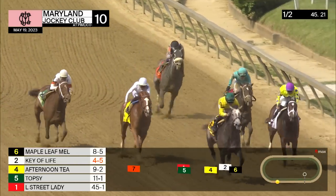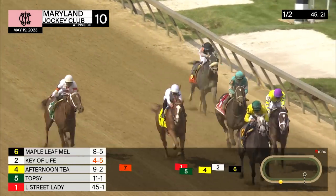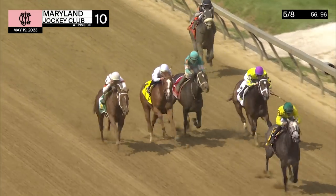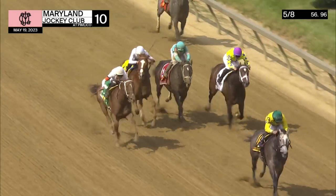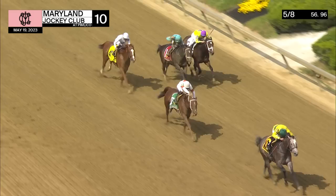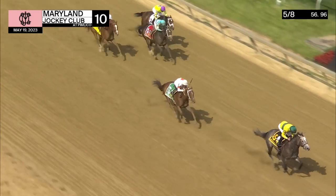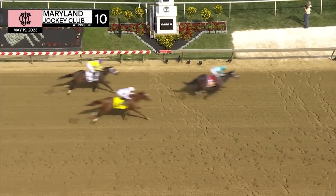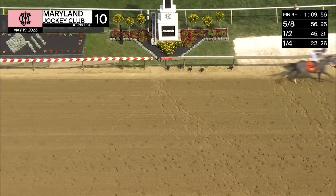Half mile 45.21. Maple Leaf Mel ridden with confidence, and look at her putting on a show. Maple Leaf Mel, as Topsy rolls on the outside of second. Maple Leaf Mel hasn't been asked yet. She's home by 3. Maple Leaf Mel, Topsy on the chase. Maple Leaf Mel in a sparkling performance. 4 for 4, Maple Leaf Mel. Topsy was second, L Street Lady was third, in a minute 9.56.